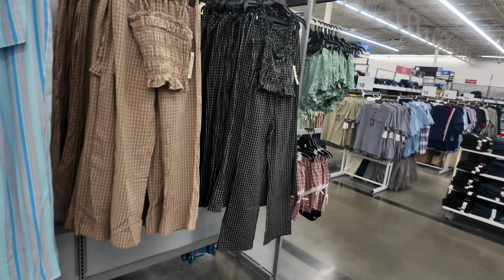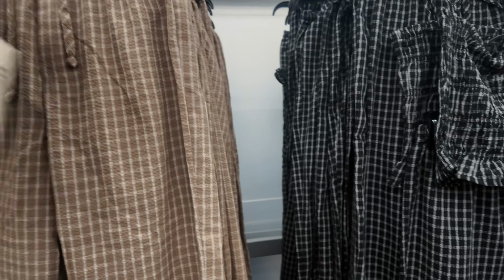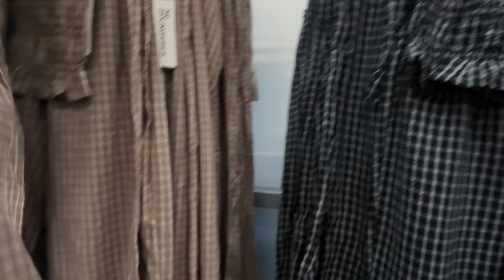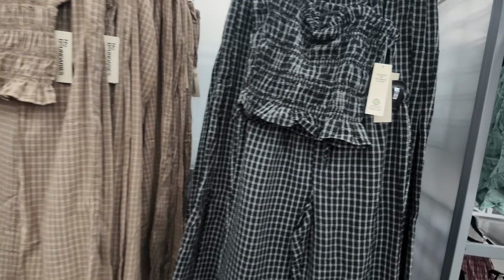So new top and pants set from No Boundaries. So these are smock. They have that adjustable strap, the little peplum, tie, fit and flare out. In the brown plaid, also comes in the black plaid, and they're $19.98.